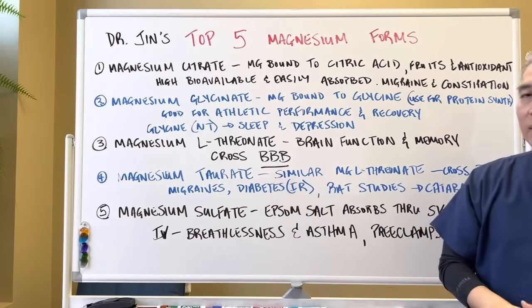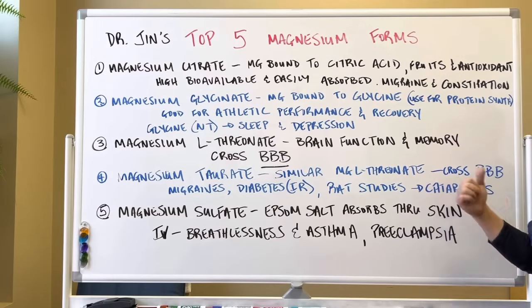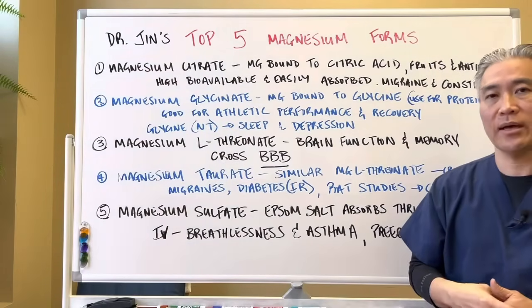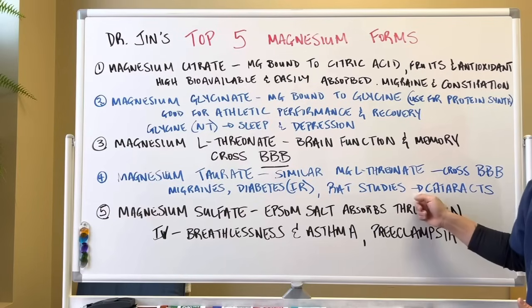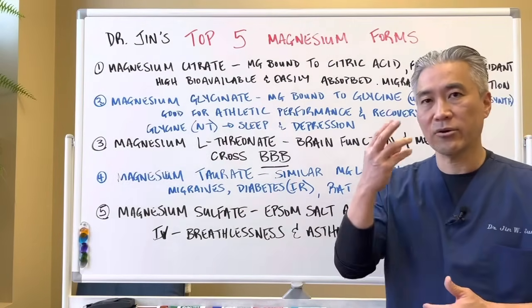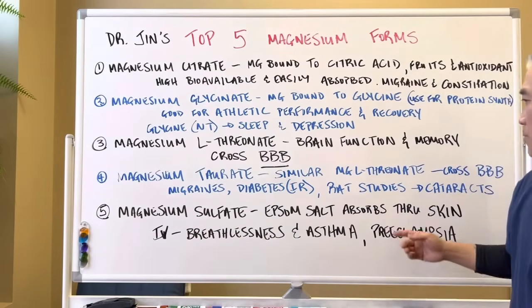Magnesium taurate is very similar to magnesium L-threonate. It crosses the blood-brain barrier. It's good for migraines. It's also been shown to help with diabetes or insulin resistance. In some rat studies, it also shows that it reduces or slows down the process of cataract disease in the eyes, which is a leading cause of blindness.